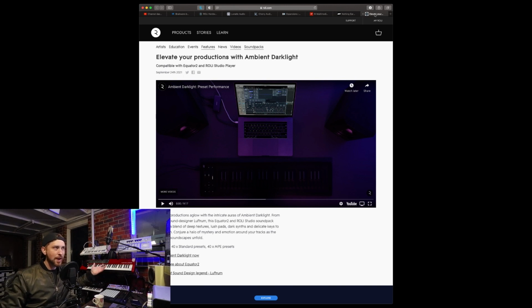There's a new Ambient Darklight, which is basically a new expansion for the Equator software, I believe. Yeah, Equator 2. So I'm just going to read it here off the Roli website. Set your productions aglow with the intricate auras of Ambient Darklight. From master sound designer Lufram, this Equator 2 and Roli Studio soundpack features a blend of deep textures, lush pads, dark synths, and delicate keys to get you lost in. Conjure a halo of mystery and emotion around the tracks as the ambient soundscapes unfold.